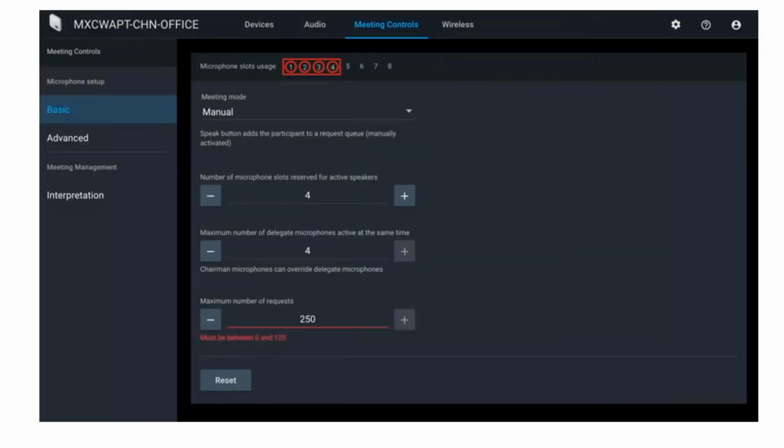Then for the next tab, which is meeting controls, here's where I can configure the system for different microphone activation modes. Maybe I want people to activate their own mics. Maybe I want the chairman to have to do it remotely. That's where I type that in. And then I can also control the maximum number of open microphones at any moment. So if I don't want more than 2 or 3 people talking, I can easily set that.